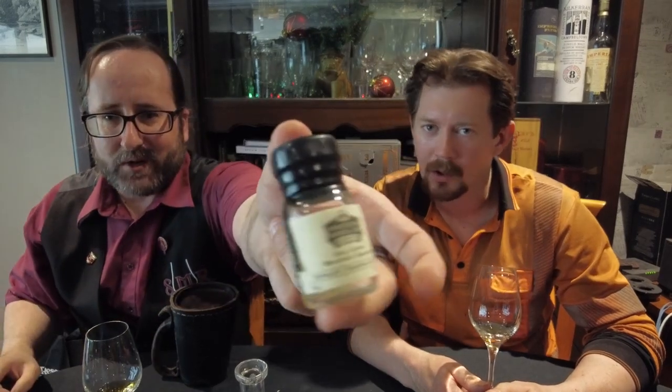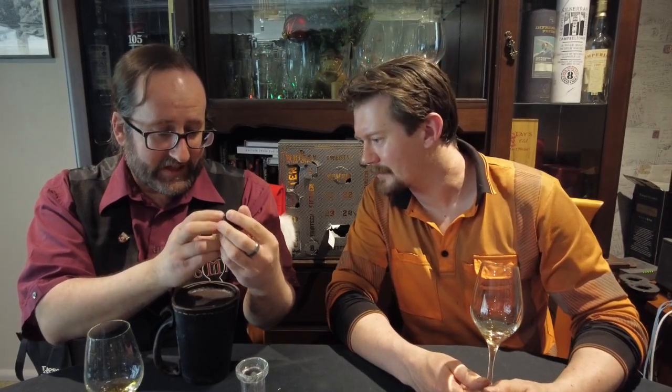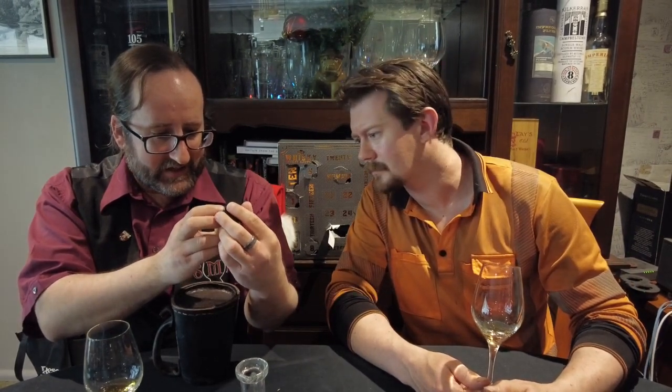All right, let's see what's in. What do we have? It is Smooth Ambler Big Level Wheated Bourbon. It is bourbon, but it is bourbon with wheat. All right, that's a relief. The fear was not warranted. Yep, it's straight bourbon whiskey. It is 50% ABV, so right about it being quite strong.